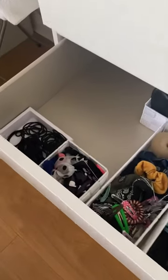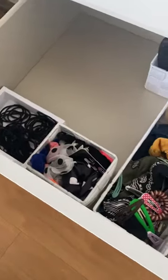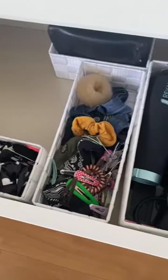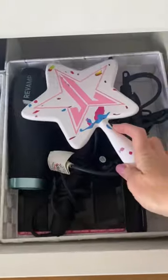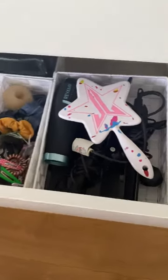Got a bit more organisation for all of Grace's hair things, for little ties, bobbles, clips, somewhere she can keep her hair dryer and straighteners and curlers and mirror, which is not on the floor, thank goodness.